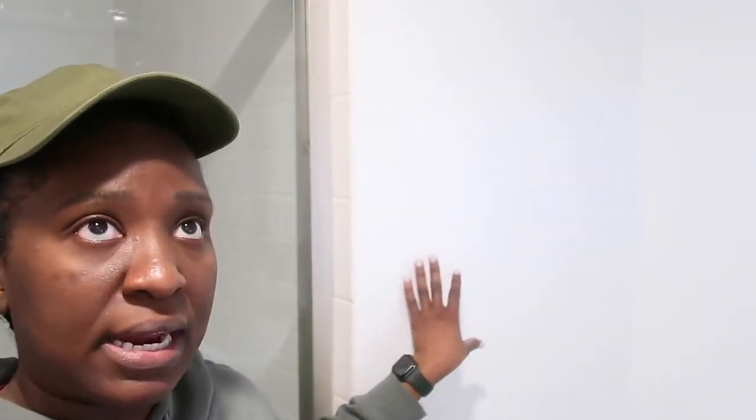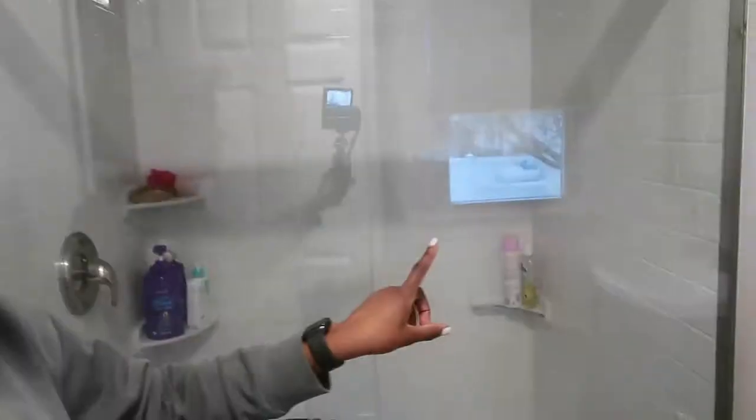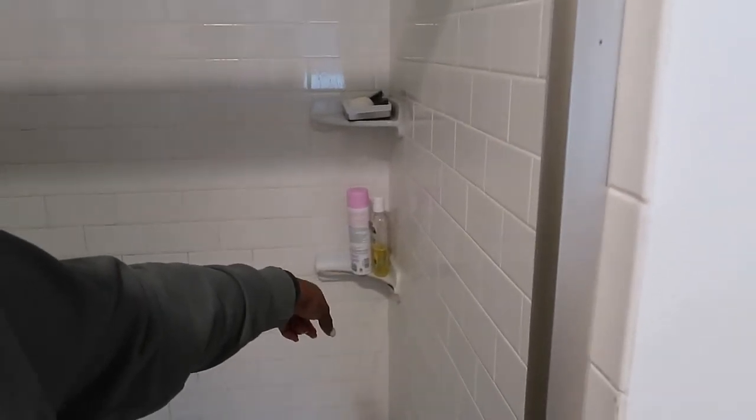Babe actually went ahead and painted over the walls. This was more of a cream, but we painted it white. And it's so much brighter in here and awesome. I'm annoyed with the shelving inside of the shower, because it's actually crooked. And this one, as you can see, even broke.